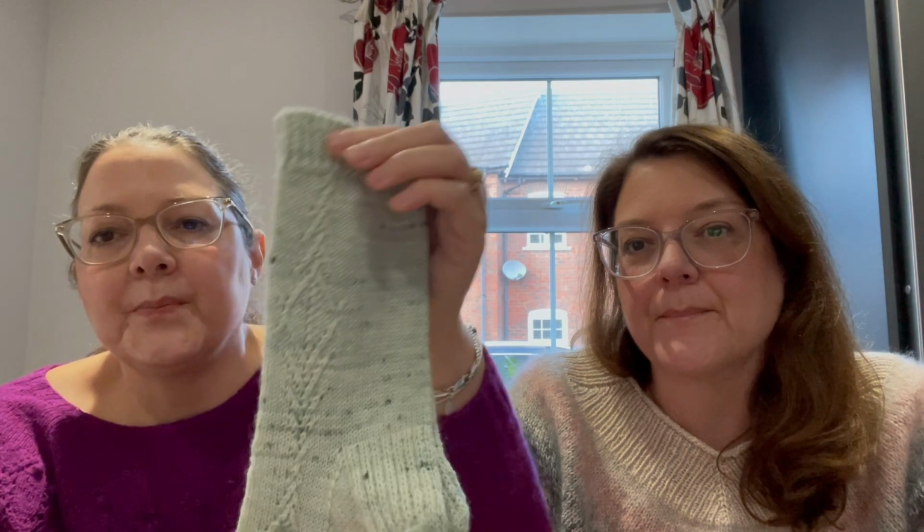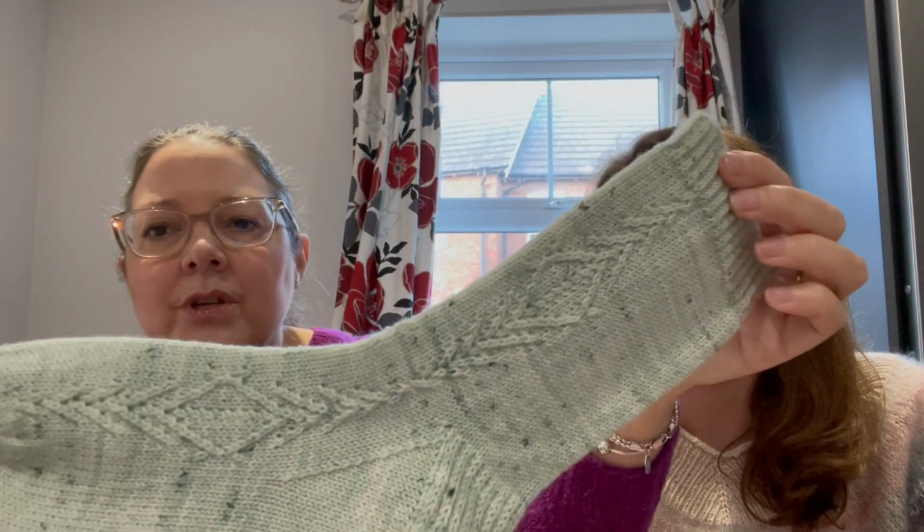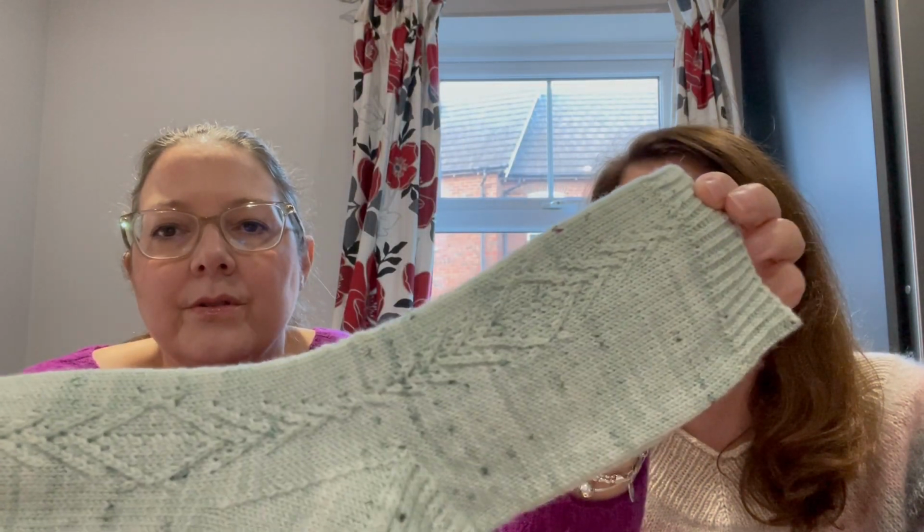Cool, so that's my number two. My number 2 of 2022 is another of my designs, and this was for the Botanical Yarn Sock Club. These were April, and they're the Sparkling Fountain socks, and it's got this design right down the outside, and then there's one halfway down the inside of the leg.